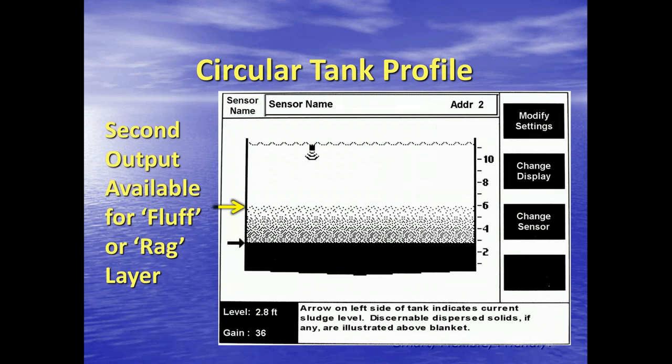The good news is that we can give you both of these outputs. We can give you the well-settled interface, and we can give you the upper limit of that dispersed solids zone. The cool thing about that is you could then use that instrument to do a dosing study or to monitor your settling. If you see these two outputs the same or very close to the same, you know you've got very good settling conditions.